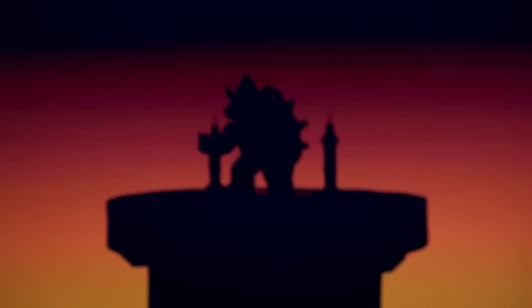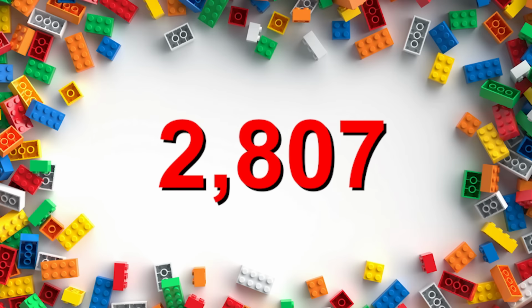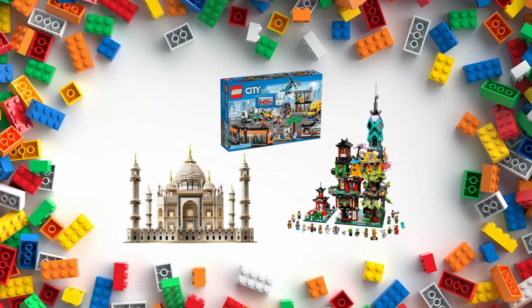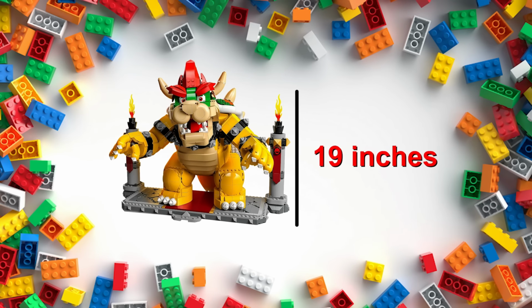The biggest and the baddest, it's the Mighty Bowser. This beast is constructed using 2,807 LEGO bricks, which actually makes it seem far smaller than a few of the other sets to make this list. But don't be fooled, because Mario's iconic foe stands at an impressive 19 inches tall with a 23-inch wide base.